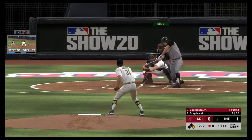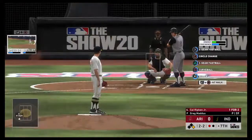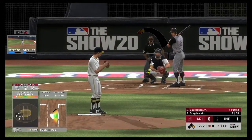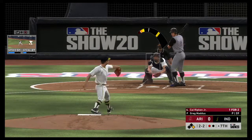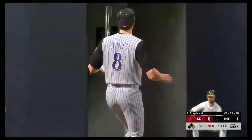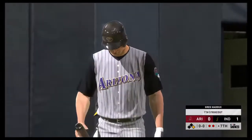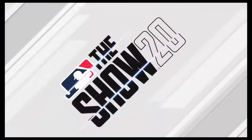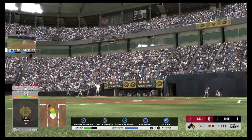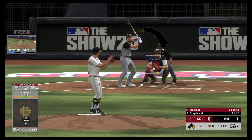From the stretch. Looked like he was cheating a heater right there. A little bit too far out in front. Got to find a way to keep his hands back. Had him fooled as he swings through the curveball. 2 down. That's a big strikeout there with the tying run over at first base. Now, with 2 outs, it becomes a lot more difficult to manufacture that guy home. Probably need a ball in the gap to give him a chance.